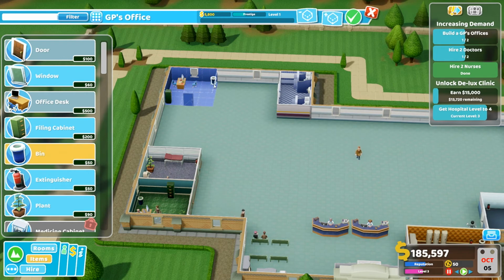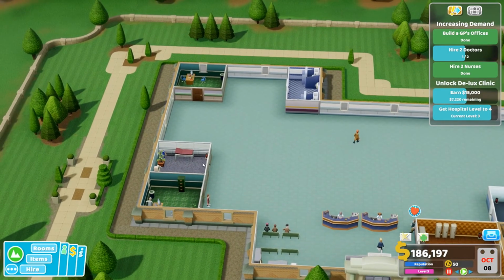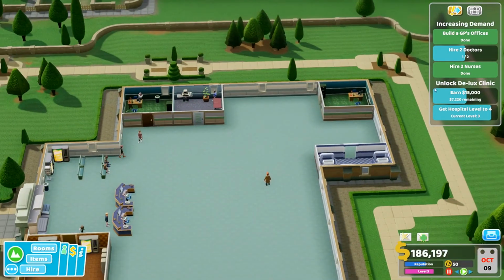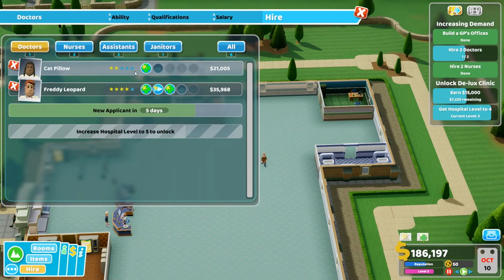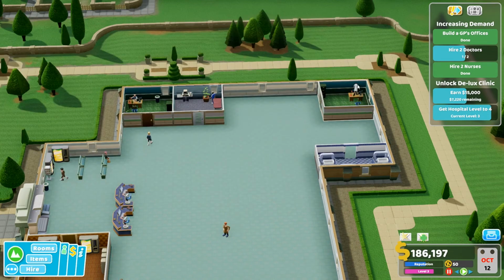Still needs a bin. Are we making profit still? I think we are. And an extinguisher. It just seems to be the stuff you need. Right, okay. So, if we got to hire another doctor now, that shouldn't be a problem because we can take Cat Pillow. Freddy Leopard. What's up with all the cat-based names? Tires easily, charming, a handful at parties. Sounds like my kind of doctor.